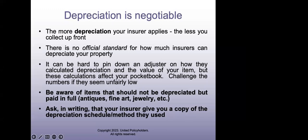There is a lot of consumer protection infrastructure in Florida as well, so please investigate it. If you don't know, maybe your neighbor does. Lean on United Policyholders, lean on the other organizations that are down there, the Merlin Law Group blog. Plug in depreciation schedules or depreciation personal property in Florida, use the resources, find out what's going on down there, and be aware of items that shouldn't be depreciated, like we just alluded to.